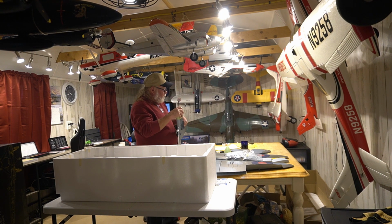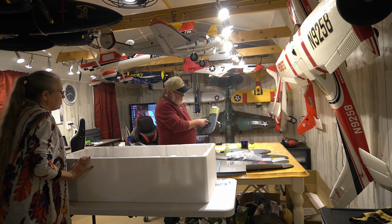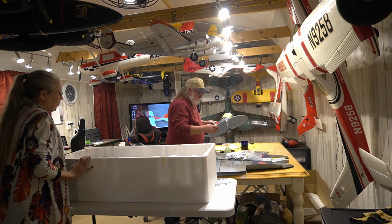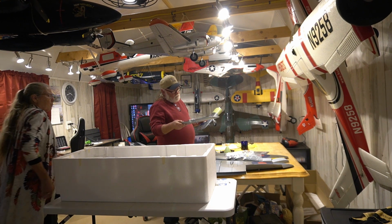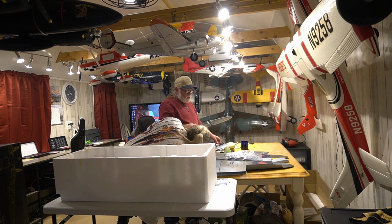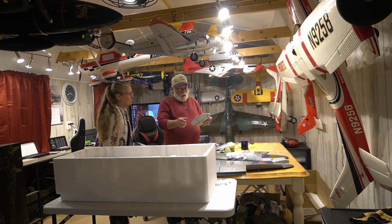I don't know. I'll figure it out when I read the instructions. Because there's a hole for a spar there. Oh, yeah. Or maybe it screws in. That isn't making much sense to me. Oh, this is the two halves hinged together, joined with a small spar. Oh, okay.